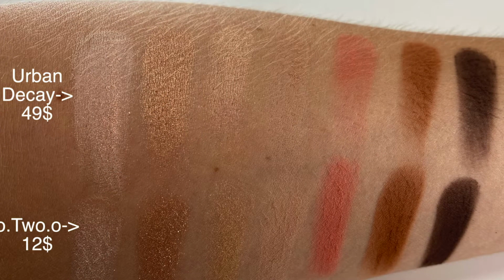I have been swatching the first row. So the first row in the palette, I have done the swatches the same way. I have been taking one circle in the pan with my finger and then dragging two stripes on top of each other, and that is what I've been doing for every single swatch. And the upper row is the Urban Decay palette and the lower row is the O.two.O palette. And as you can see here, more or less all the colors are identical.